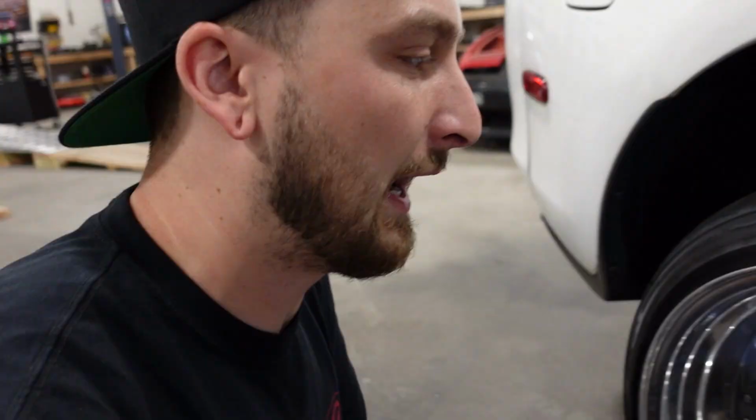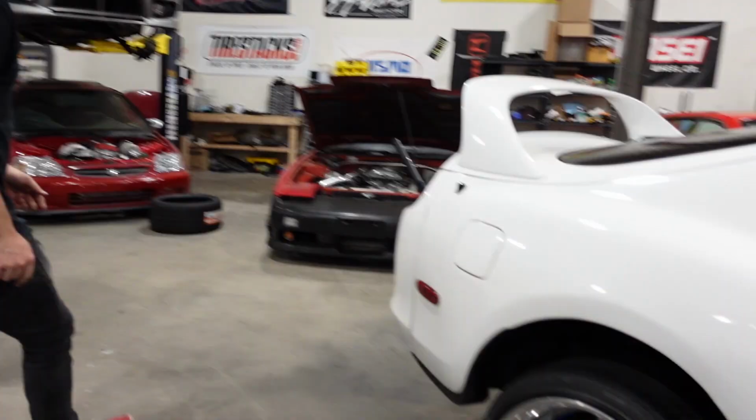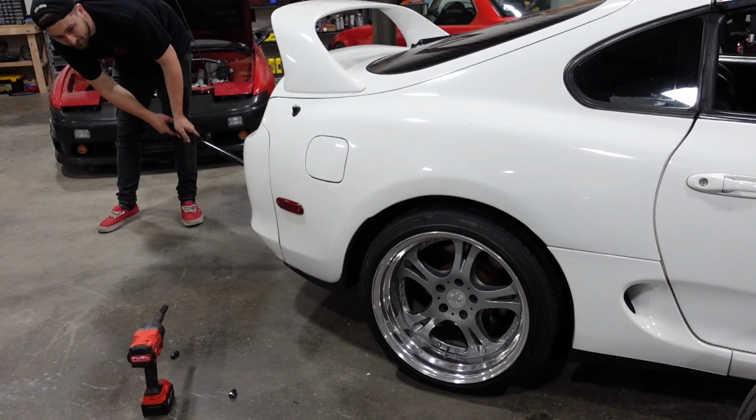Obviously, we have an 18 by 11 on the rear, it's about to shrink it. The fronts, however, you really can't fit much. So, I bet the fronts are like 18 by 9 plus 30. The coupe ain't getting the serbs again. Those look badass.